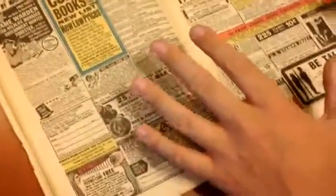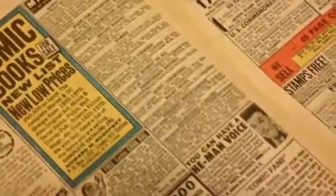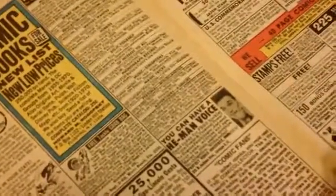More ads, and these are my favorite types of ads. These old 70s ads, they would have stuff like "Don't be fat," and a stamp collecting outfit, and then what was really cool, the marketplace where you could buy your comic books or old comic books, basically like an antique shop or a flea market type thing.